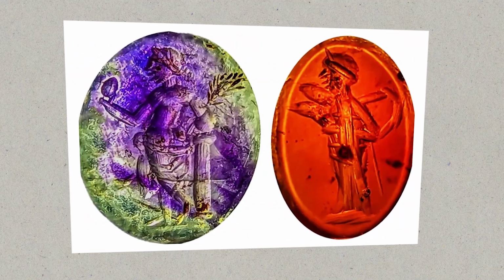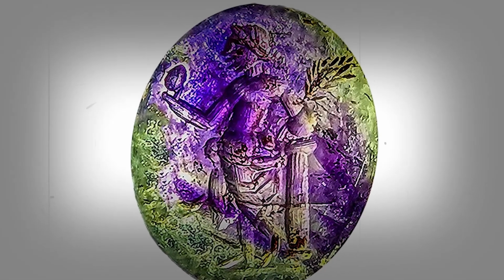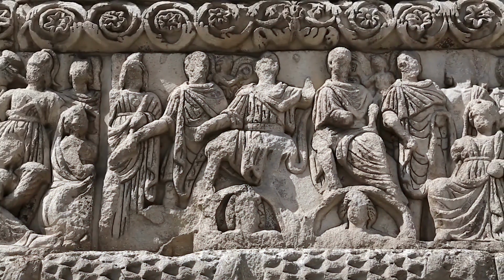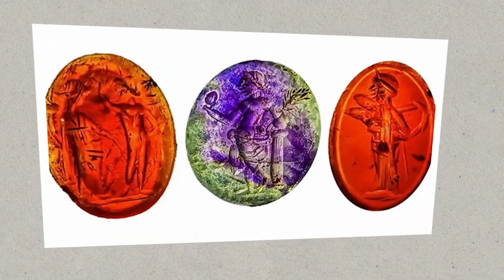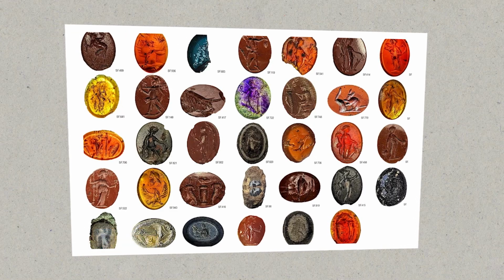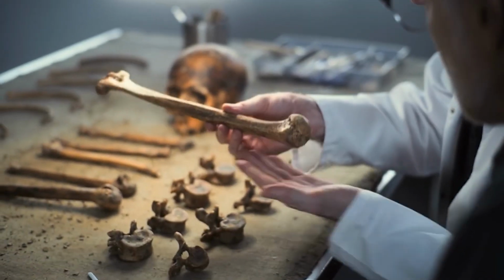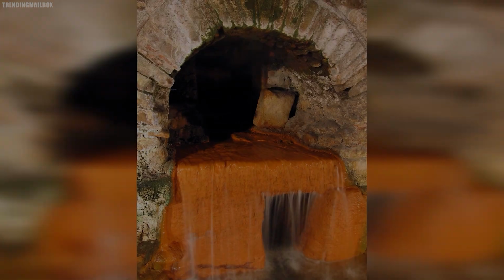These carved stones, called intaglios, were used to make seals, almost like a signature, when pressed into clay or wax. Many Romans also liked wearing intaglios with pictures of their favorite thinkers. Alongside these gems, the team found over 40 women's hairpins, 35 glass beads, and other Roman items, like pottery and coins. The lead archaeologist said they're excited to keep exploring, as this site seems to have endless secrets.